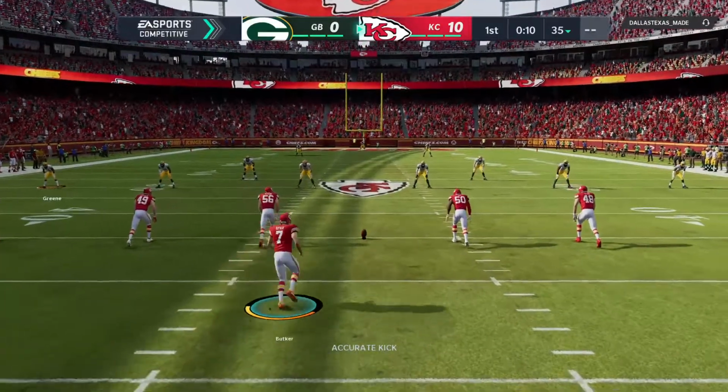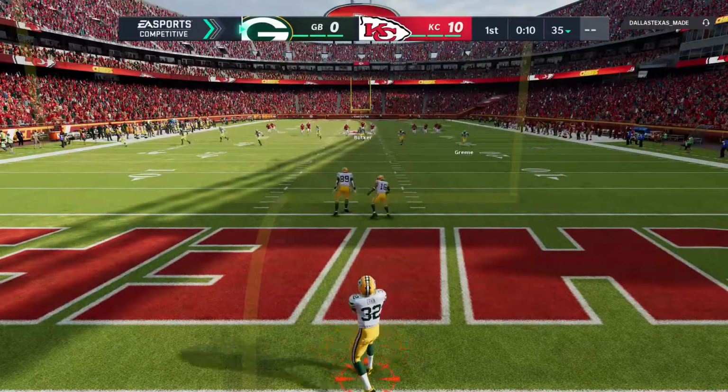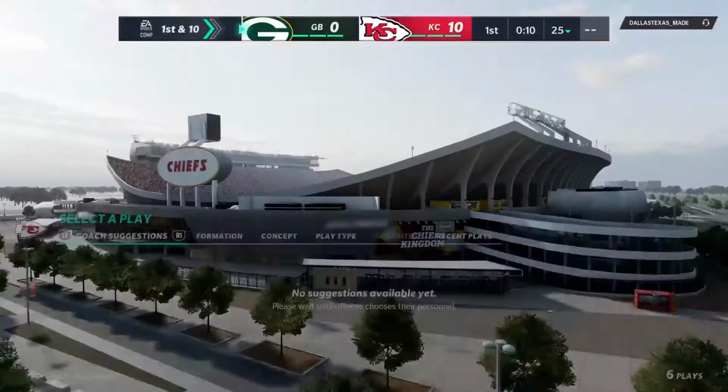So they'll get another shot on offense following that pick six, and now the kick is away. Already at 10-0.